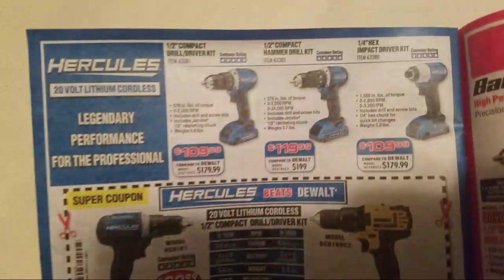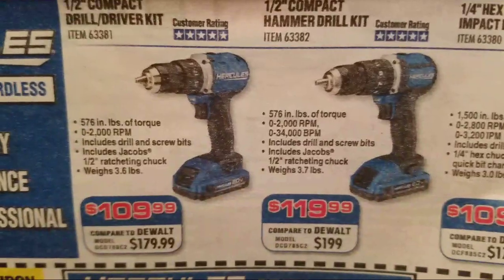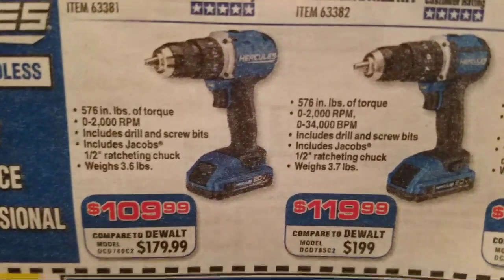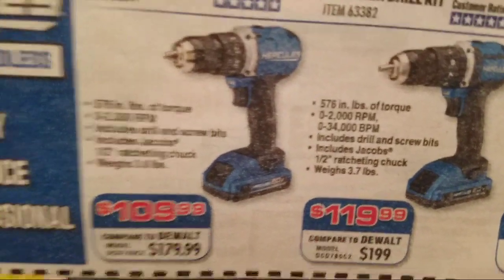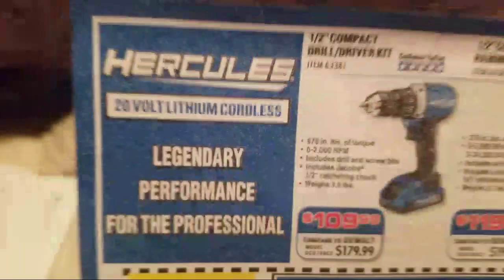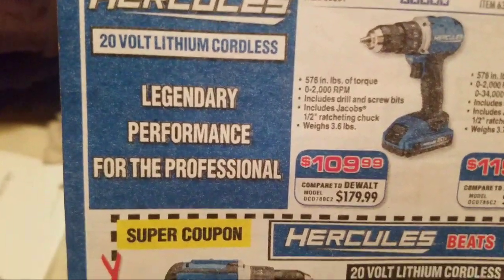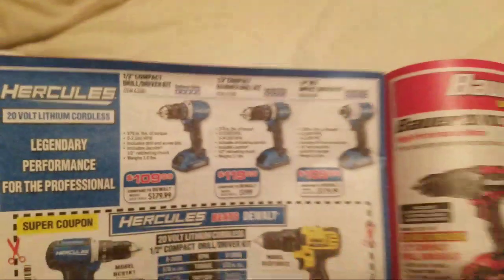Limited line with the Hercules. You know what? The name just kills it, too. I mean, Hercules. I'd be embarrassed. Yeah, I got the Hercules impact driver. What do you mean? Yeah, Hercules. Legendary. I mean, what is this? Legendary performance. Legendary. Oh, my God.